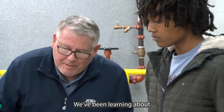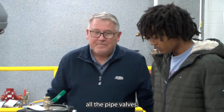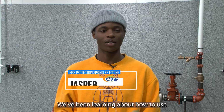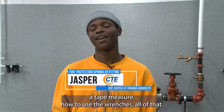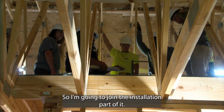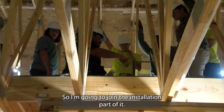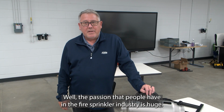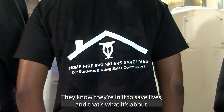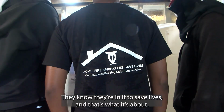So we've been learning about all the pipe valves. We've been learning about how to use the tape measure, how to use the wrenches, all that. So I'm gonna join the installation part of it. Well, what is the passion that people have in the fire sprinkler industry is huge. They know they're in it to save lives, and that's what it's about.